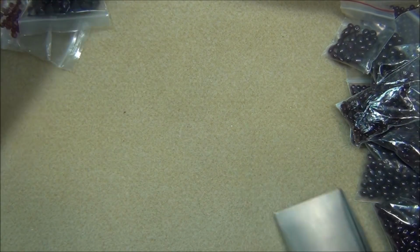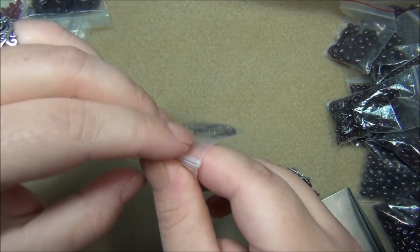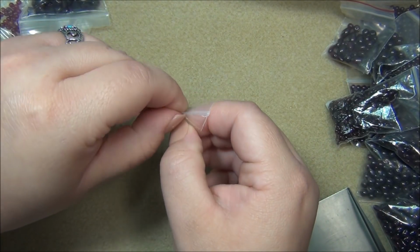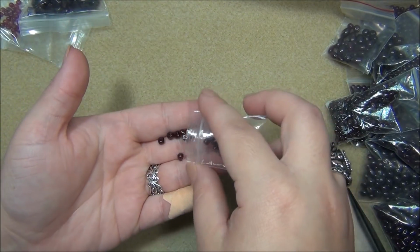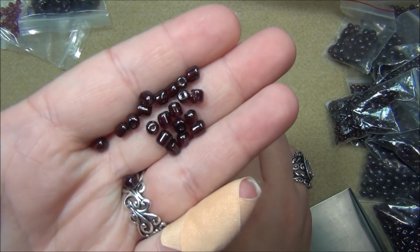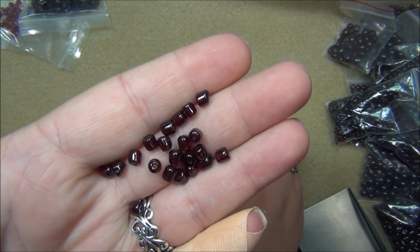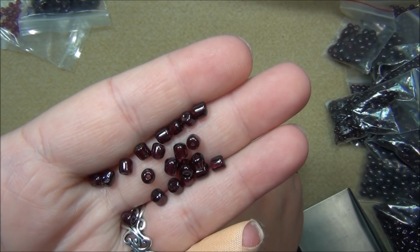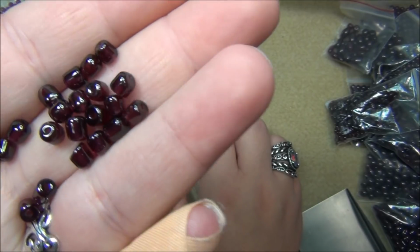Okay, and then I have these here, which are barrels. These are cool. I kind of wish there were more of these, because I thought these would be awesome in wrap bracelets. I like barrels and rectangle beads in wrap bracelets and loom wrap bracelets, because I've used them before and they are just so cool in that style of bracelet.